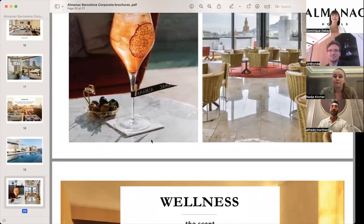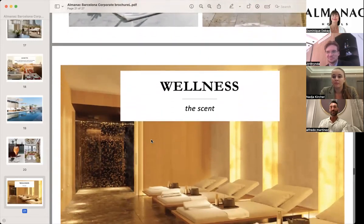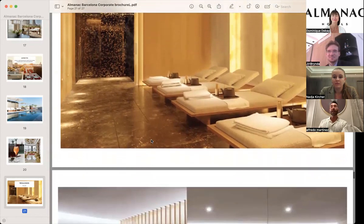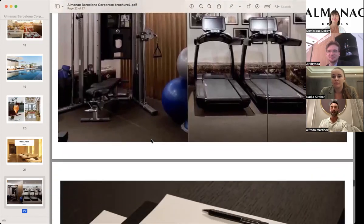As you know, Barcelona has fantastic weather all year long, so we can enjoy the different seasons of the year in here. And the wellness center that we have. This is the relaxation area. Here we have a gym, a hammam, and a sauna, open exclusively for our guests.